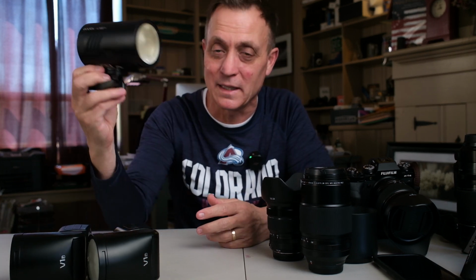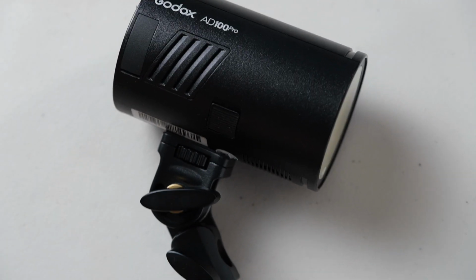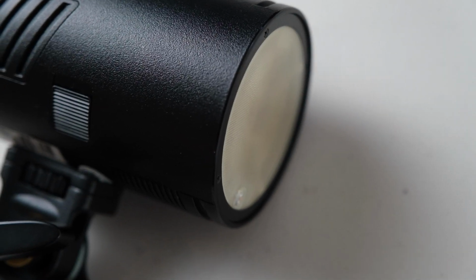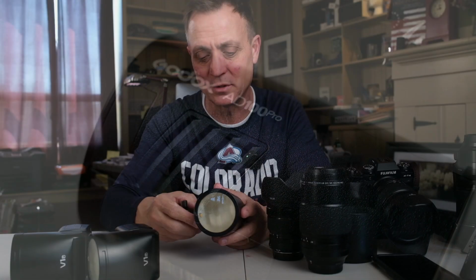And then the workhorse light is the Godox AD100. Love this little light. I wish I had a couple more, but to be honest with you, if I added anything to my bag this year, I've got my eye on the Godox AD300s. I might get a couple of those.